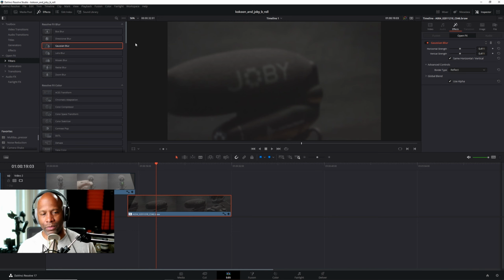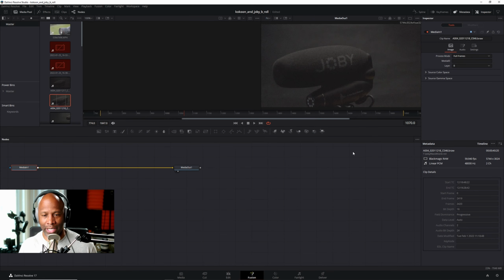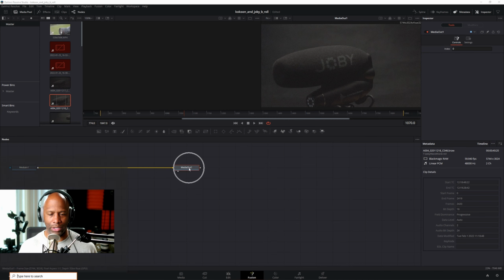Okay, so now we'll move into Fusion just for a second, because Fusion is really, really advanced. Click on that. Fusion is basically a motion graphics option built inside of DaVinci Resolve. Think of this as being like a Motion or an After Effects competitor, if you will. But it works on a node structure. You have this node here and you have this node here. This is basically your input, and this is your output.